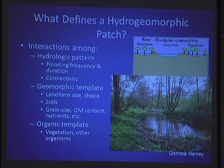So, a reminder: what defines a hydrogeomorphic patch, okay? It's interactions among the hydrologic patterns. So we're talking about the flood pulse as well as a hydrologic pattern. We can also think about how easily water moves into sediments from the channel and from the sediments back into the channel. So during high water, you'll get flow into the banks, during the receding stage, and in low water you can get flow out of the banks, okay? So this is flooding frequency and duration. It obviously varies down the valley.